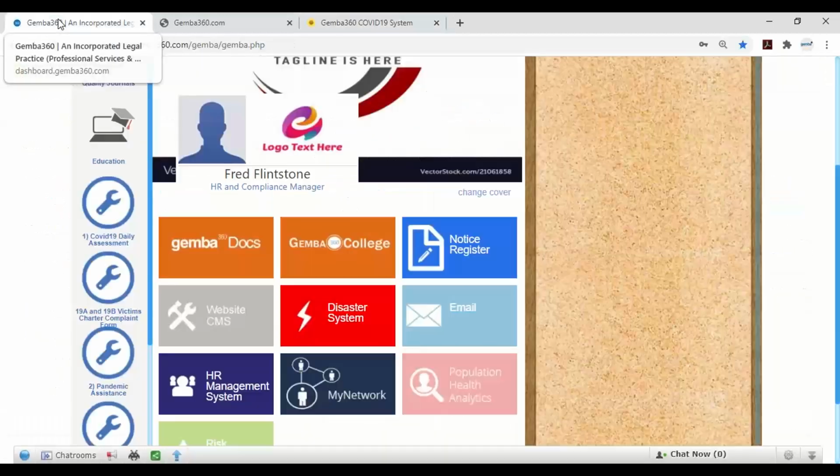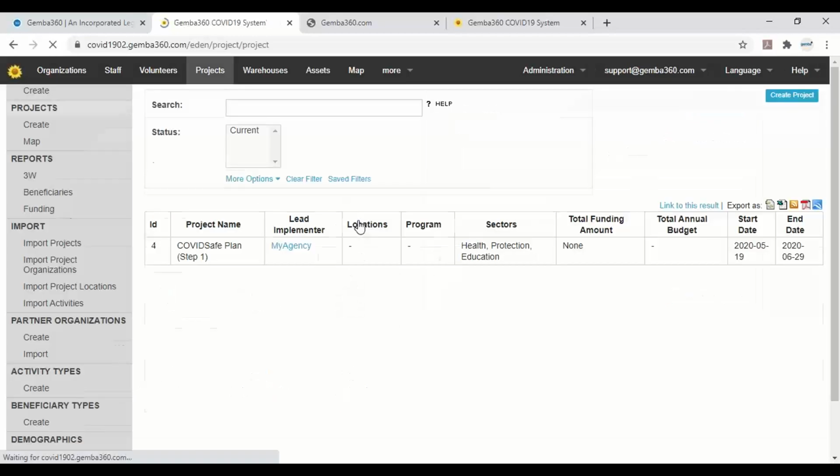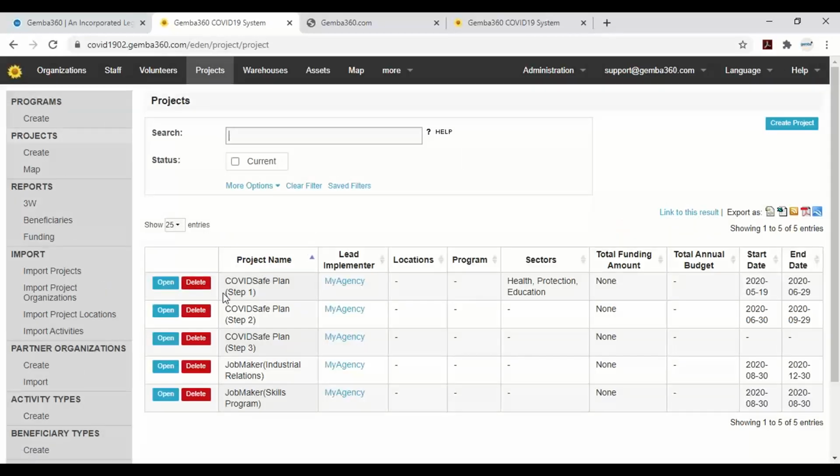And you can simply get to this by clicking on the disaster module, going to the projects, and you've got your information there. You can obviously assign it. You can do a range of other things that we're not going to cover off today. But you can actually track your time, so you can see how much time it's taken for you. You can look at budgets and all kinds of things as well. But what this gives you is your core information and your ability to report directly on your COVIDSafe plan. And it's really as simple as that.